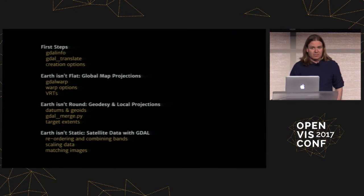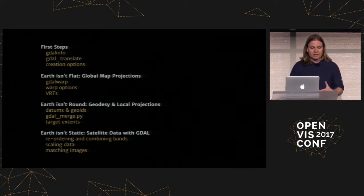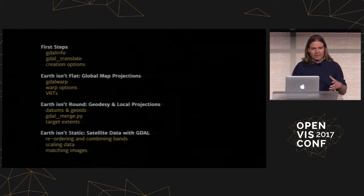And then some techniques for making large scale, which means highly detailed maps from either a big data set or many smaller data sets put together. And then because the Earth isn't static, we can also manipulate satellite data with GDAL. And so we'll talk about reordering and combining bands, scaling data, and then getting data from different formats to play well together.